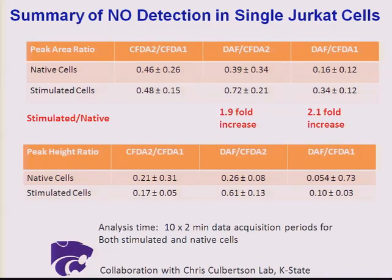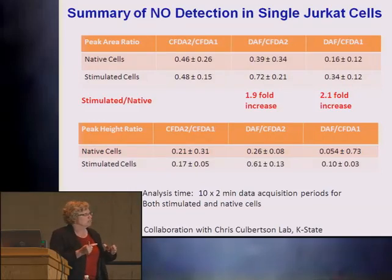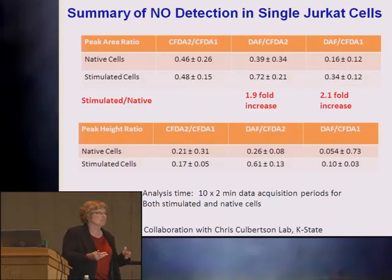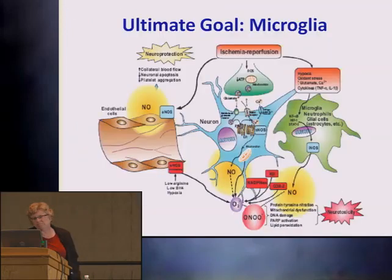So with the bulk cell analysis, when she was reporting the intracellular concentration, she basically calculated the amount of NO that was produced by all the cells, divided that by the number of viable cells counted, and determined the approximate intracellular concentration for each individual cell. So these ratios come out very similar as well for the single cell analysis system.